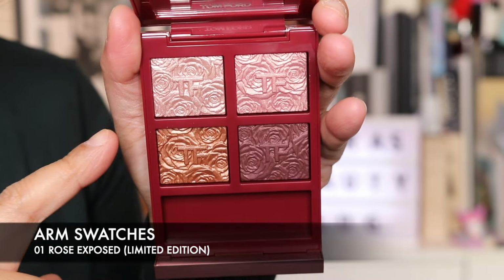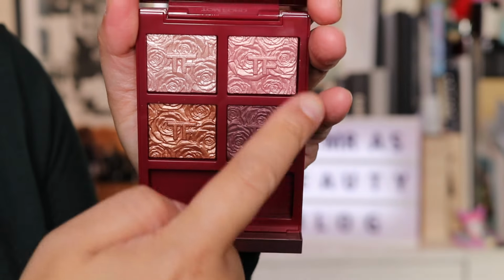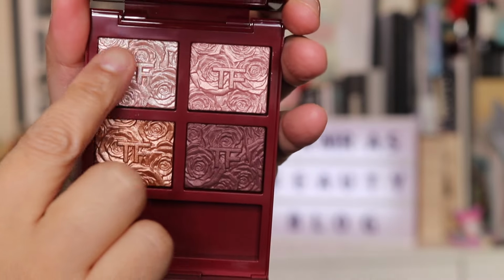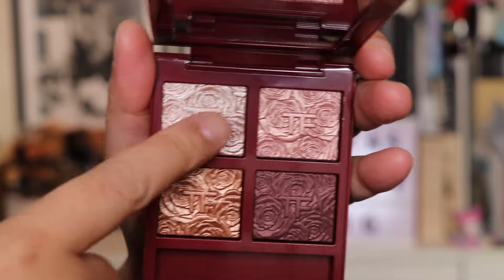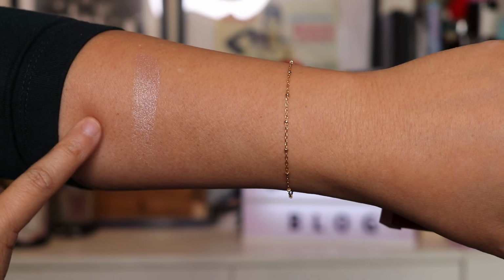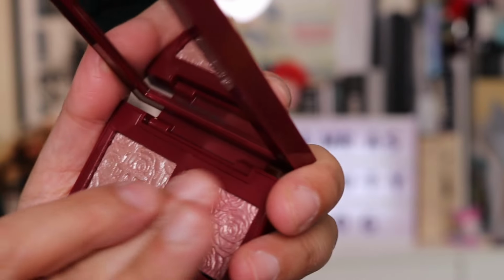So the first thing we need to do here is some swatching, and I really want to show you what this looks like. We're going to swatch it on my arm and you can see what these look like. Okay, so let's start off with the first shade here, and I almost don't even want to touch it, but I really want to show you what it looks like, so let's do it. So we've got the first shade here, which is almost like a topper shade. Right, so that is the first shade. We're now going to swatch the second shade.